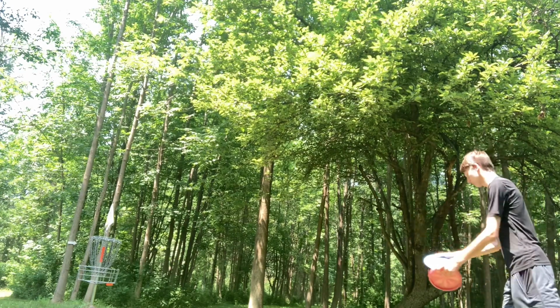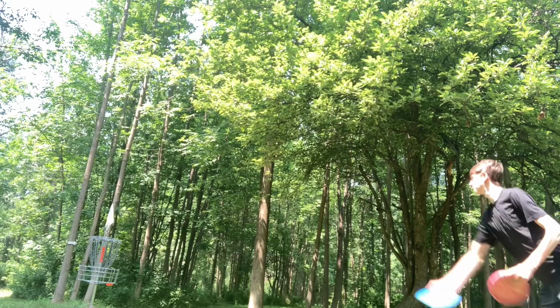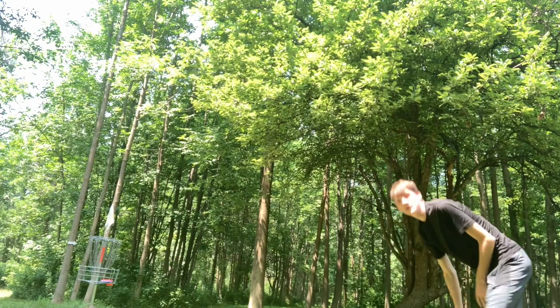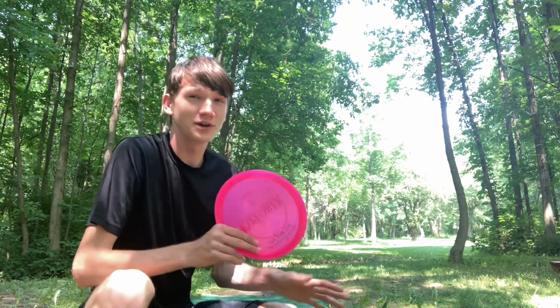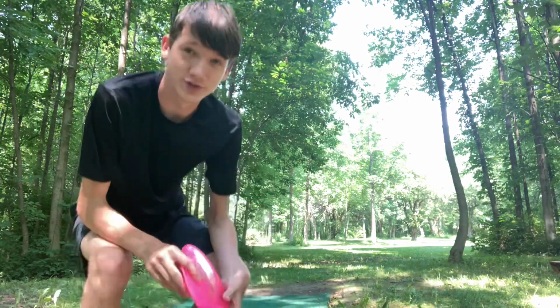Using an MVP Envy for putting. Count it. So hole 2 is 292 feet. Basket's right behind all those trees. It's pretty guarded, very tough to get it to here, but we're going to use an Explorer and just hope for the best.